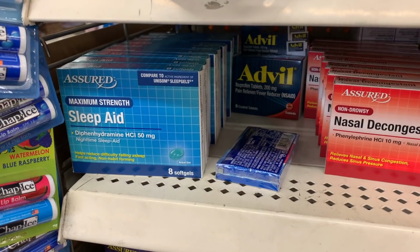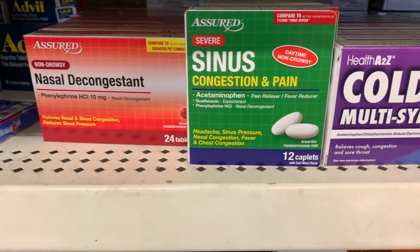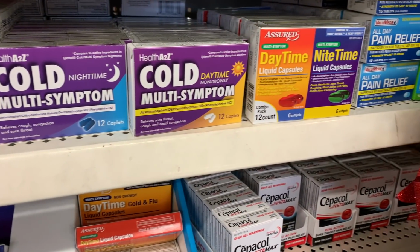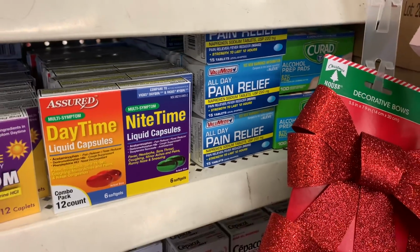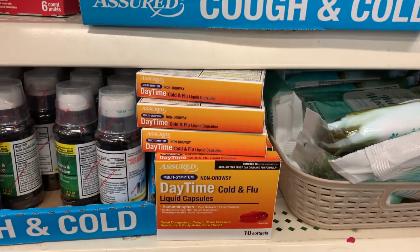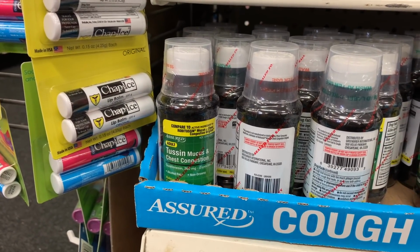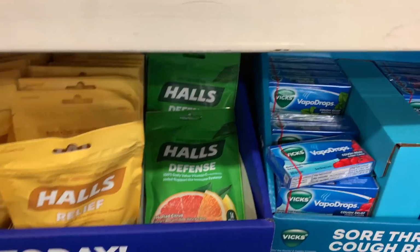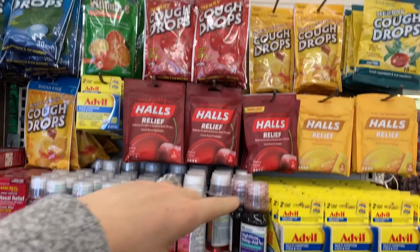I'll be out in just a minute. They have a sleep aid compared to Unisom, Advil, nasal decongestant, sinus congestion and pain, cold multi-symptom for daytime and nighttime, more of that same stuff. All day pain relief says compared to Aleve. They have Vicks Vapodrops, some wet wipes, daytime cold and flu liquid capsules, Tussin, which obviously you would compare to Robitussin, mucus and chest congestion, and then more cough drops down here. But definitely make sure you're asking your doctor before you use any of this. I have no idea what you need, but it's all here for a dollar.